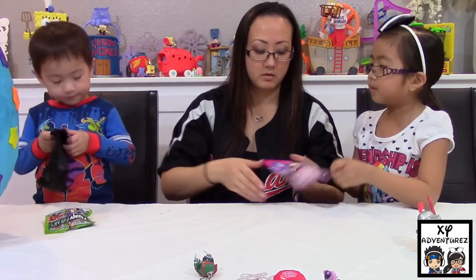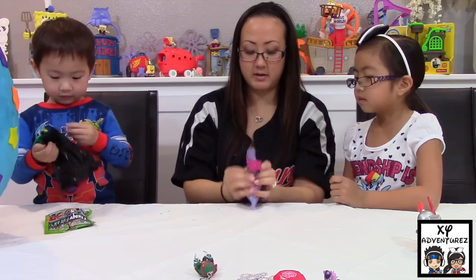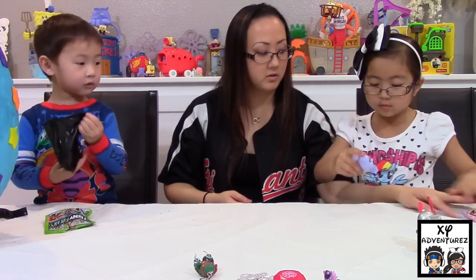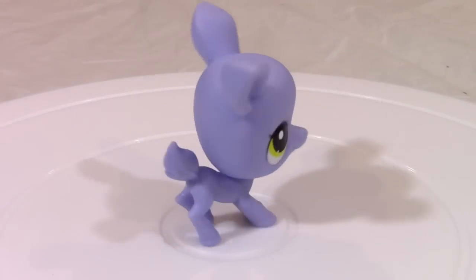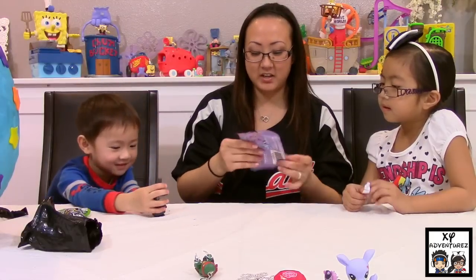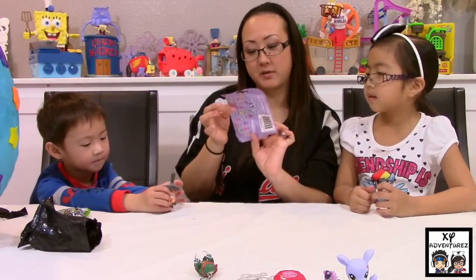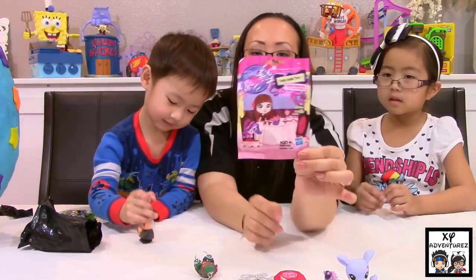Can you please help me open up LPS? Sure, and of course we have no scissors, but... We got this one! A donkey, I think. Yeah, donkey. So this one is from the Littlest Pet Shop that she got. It's from the Party Style and Pets. And this is the one.